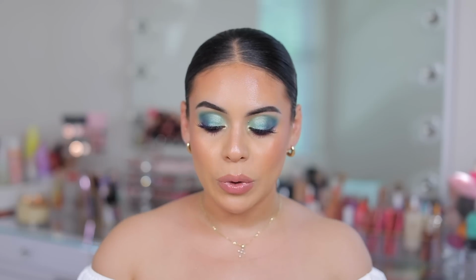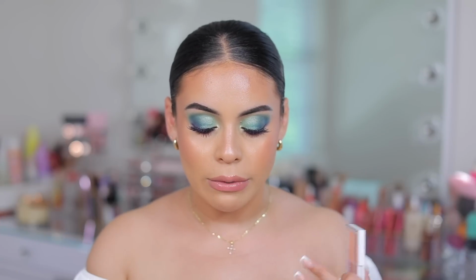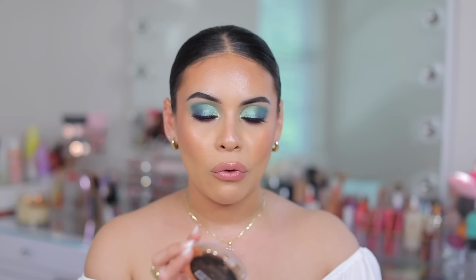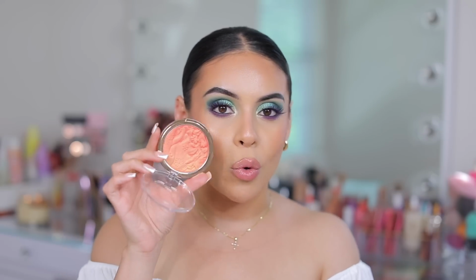The blushes were also really impressive. This Profusion blush palette is so intense. It was a lot more pigmented than I thought it was going to be. If I had to choose one blush, I would say definitely go with the Koki ones. I thought the formula of these is so beautiful. I like how these also have a glowy element to them, so it almost looks like a baked blush when you apply it. And this is a gorgeous color for summer.